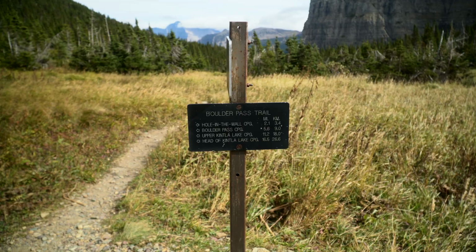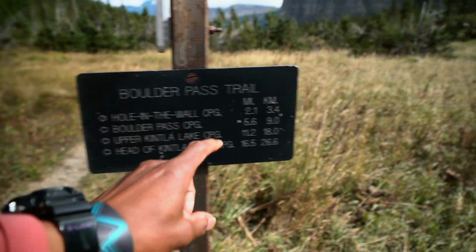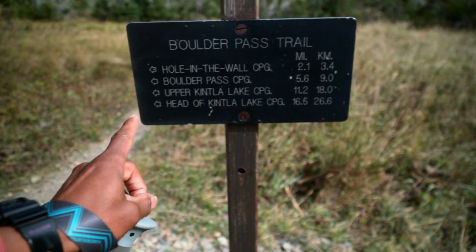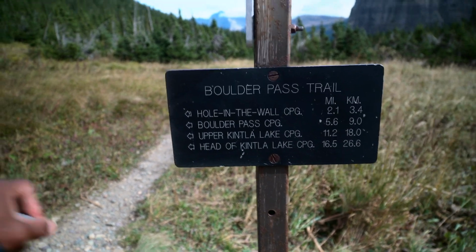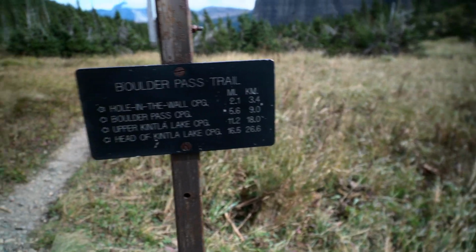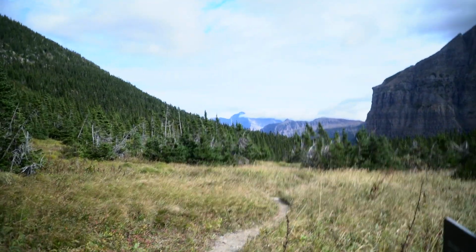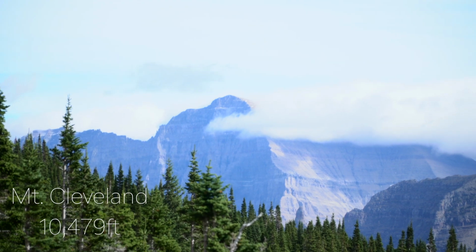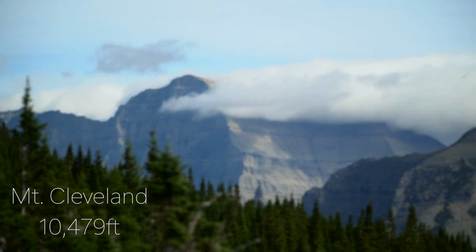A little windy up here because we're at the top of the pass, but we're headed to Hole in the Wall. It's only 2.1 miles away. Boulder Pass will be our next campsite. Upper Kintla will be the next campsite. The head of Kintla will be the next campsite after that. So pretty cool that we have this here to show you what we're gonna do to finish out. We don't know whether or not that's Mount Cleveland. If it is, highest mountain in Glacier, right? Pretty neat out there.